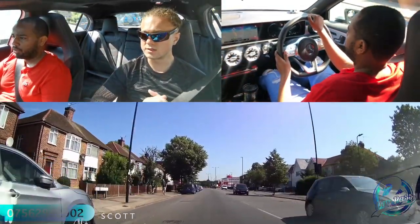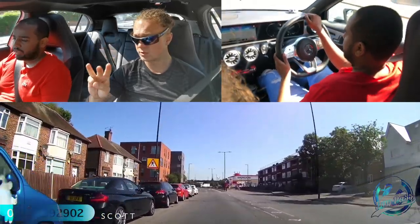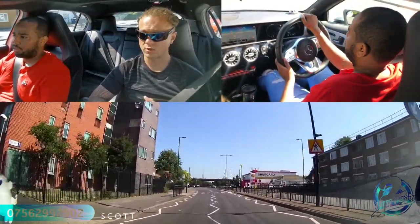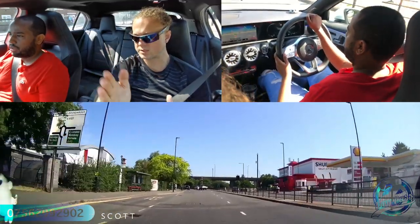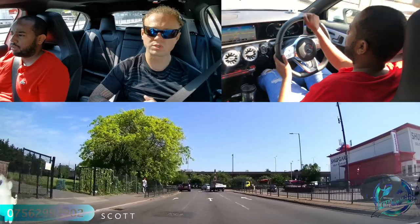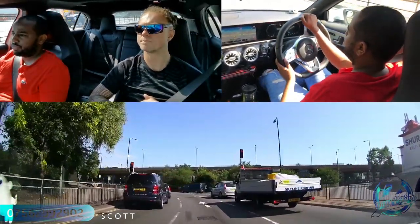Now on this approach, there's three lanes, not two. Last time we had two, now three. I'd suggest using the middle lane. And I'll tell you why in a second. Very good looking along. You've already seen where that middle lane is, and you're taking the best line towards it. Brilliant job. Now, I would also suggest possibly putting a signal on.